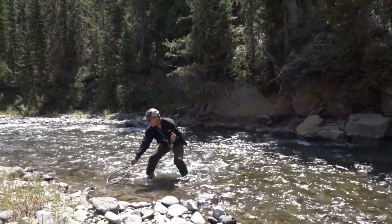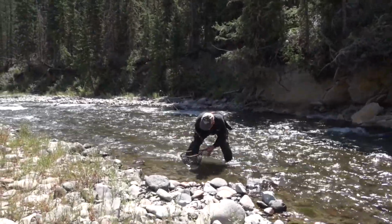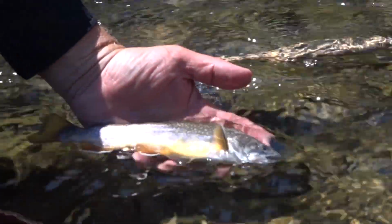Oh, it's a brookie. Yeah, brook trout, lad. Cool. Scrappy little spots on them.